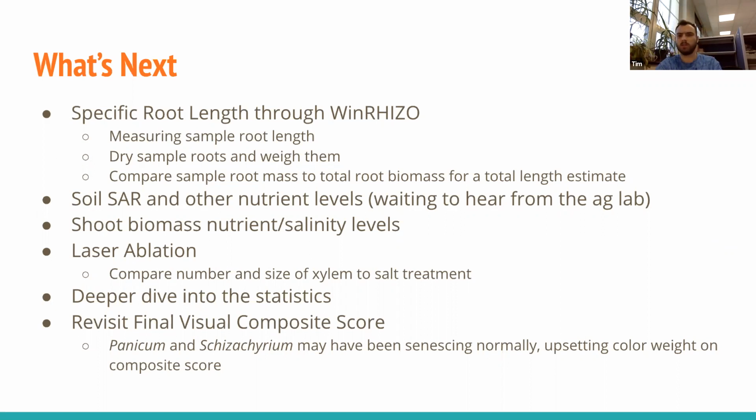I know it wouldn't be perfect because the thicknesses of the roots are variable, but I'm hoping there's something there.